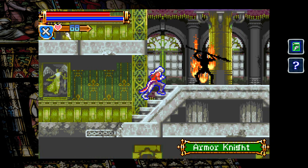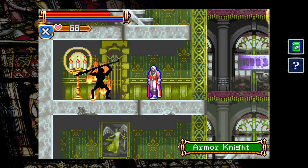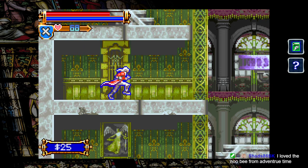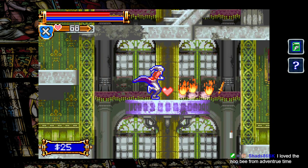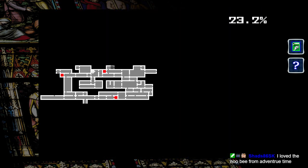I don't think the gadget thing is telling me what items enemies have. It's actually telling me if there are still items in the area.